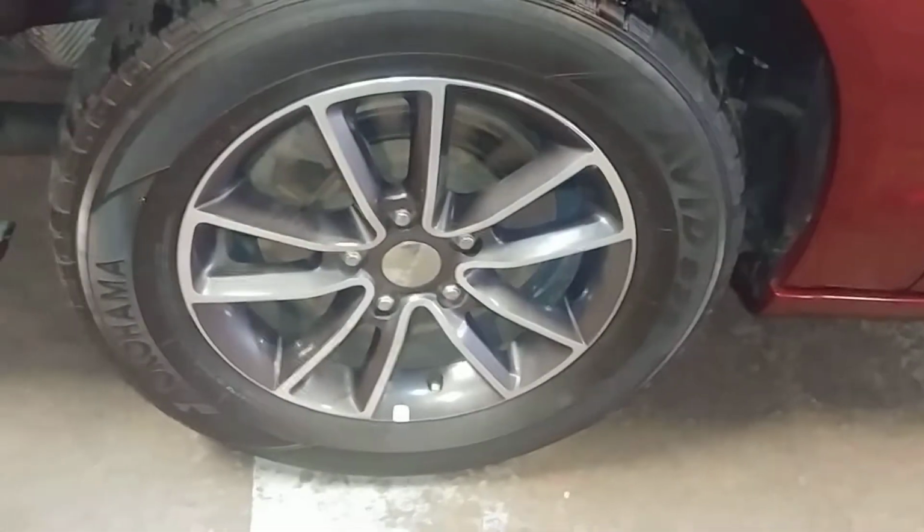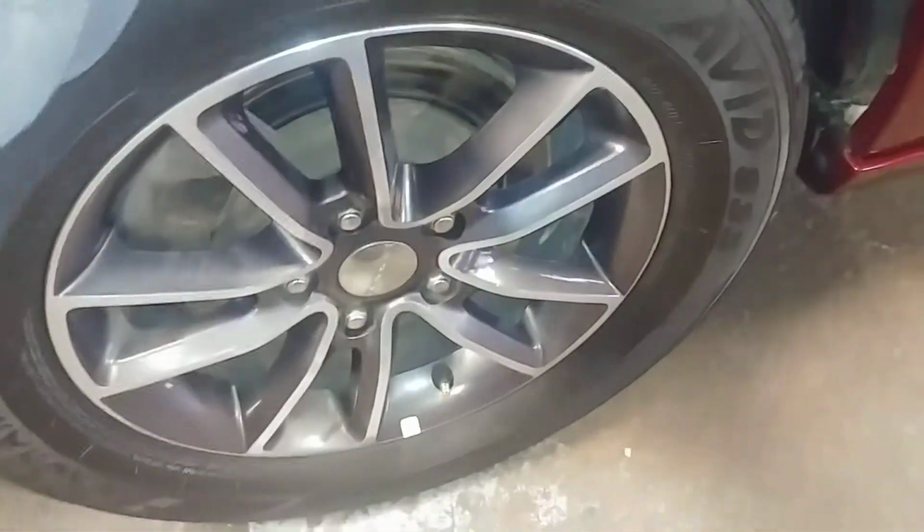Got a little button here. Closes this rear left gate, which looks pretty good. This quarter looks pretty good. Has a little chip there in this quarter. Here's your rear passenger rim. Very nice. I don't see curbing. Your tire tread is over 7/32nds. This door looks good. This front door looks good.